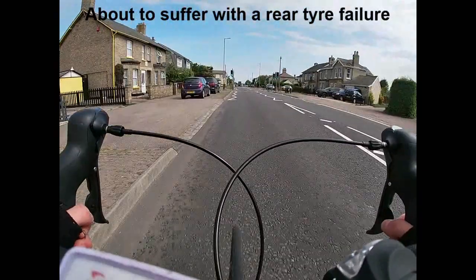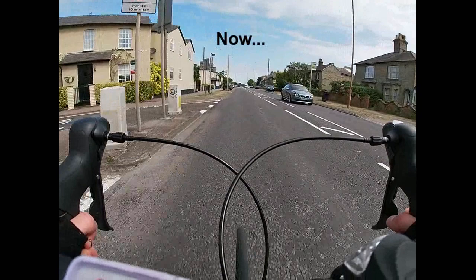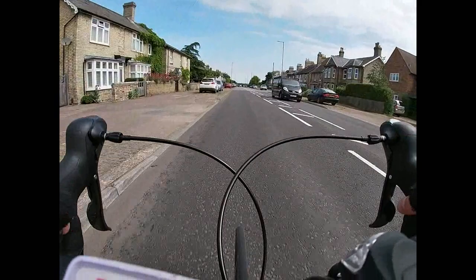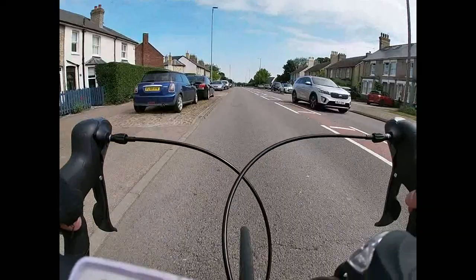We're now just coming up to the scenes of where the tyre failure goes, and you'll probably just see the bike start to wobble as I get to the traffic lights ahead. So this really put the end to my ride. Gutted that I was so close to getting to the finish of the ride.